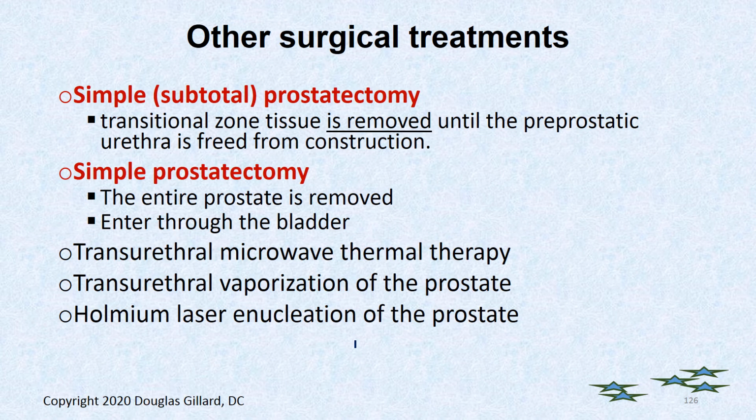Other surgical treatments. So we have a prostatectomy, or a subtotal prostatectomy. These are done through the bladder. Well, there's a couple ways you can do them actually, but there's a lot on YouTube and in the research about the Da Vinci robot.